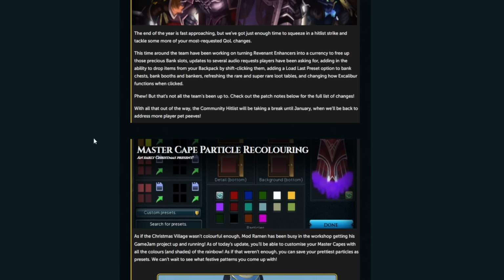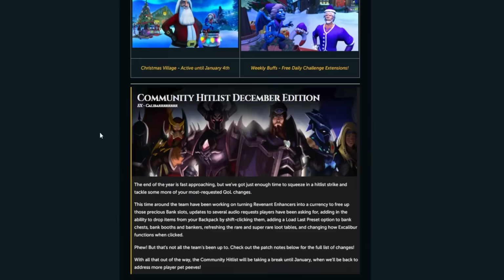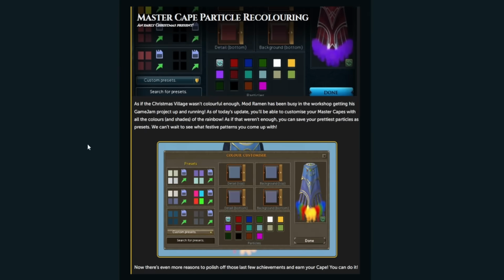Cool, badass, this is good. Hell yeah, 3 minutes into the video already. We've already got some epic news. Cool. Master Cape particle recoloring. I don't have one of these, but it's still badass to see that you can recolor the particles now.